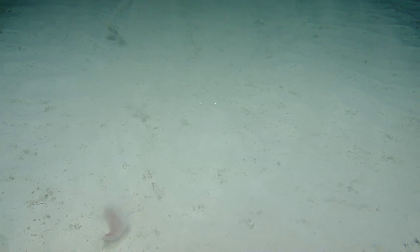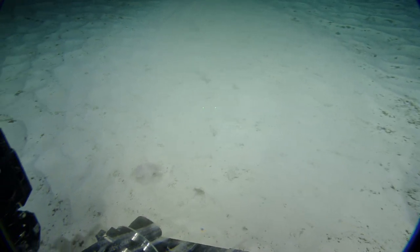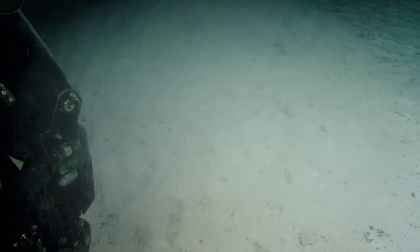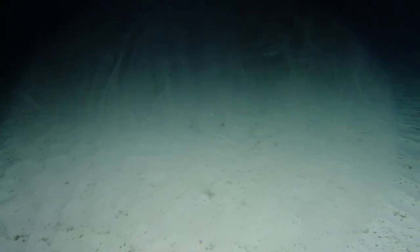Yeah, that's getting good pictures of that. That's cool. That's so funny to see it tumbling over. Tumbleweed. All right, we're good. Keep moving.